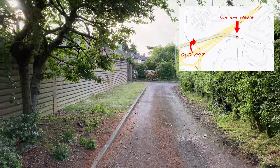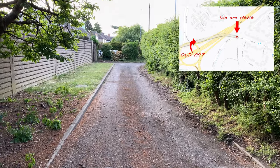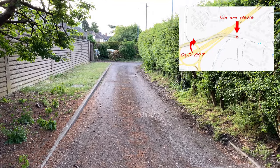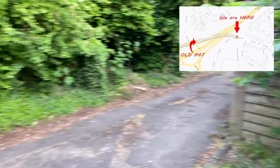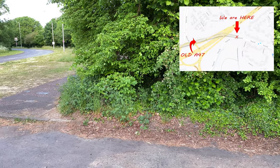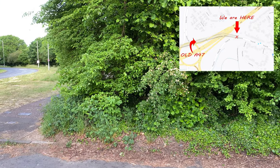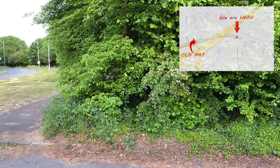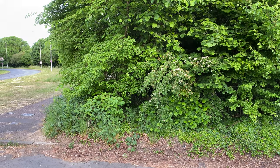If I just turn the camera a second. Basically, this stretch of road here would have been pretty much the surface of the A47. And if I turn things around, it used to run pretty much through this tree line, straight across what is now the parkway. And then it would hook round Milton Ferry to Castor and on to Wansford. So this used to be the entrance point to the village.